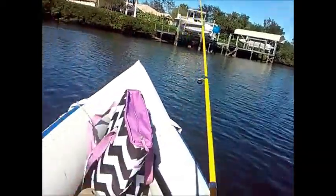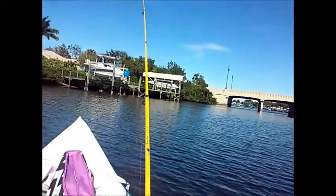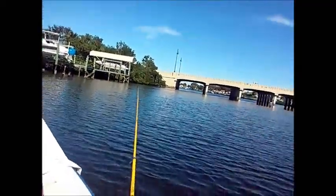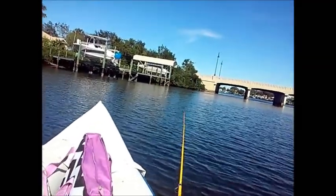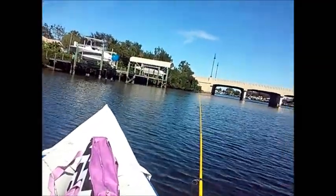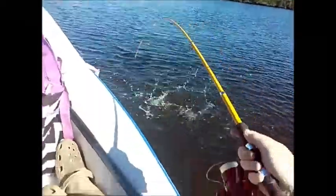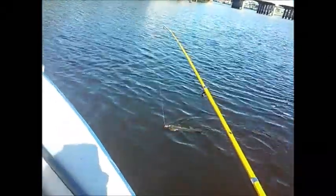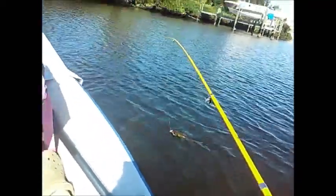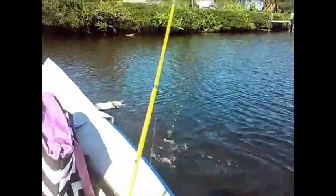That struck like a ladyfish. That was almost certainly a ladyfish the way he hit, because he rammed it hard, like a ladyfish would. I don't mind a big ladyfish, I'll take that. Alright, got a ladyfish on. It's hard to hook these actually. That's a decent size one, I'll probably keep him. Again, I'll show you how to clean these properly, if I can get them in the boat here.